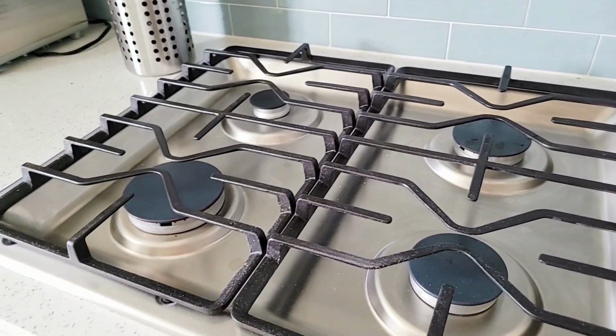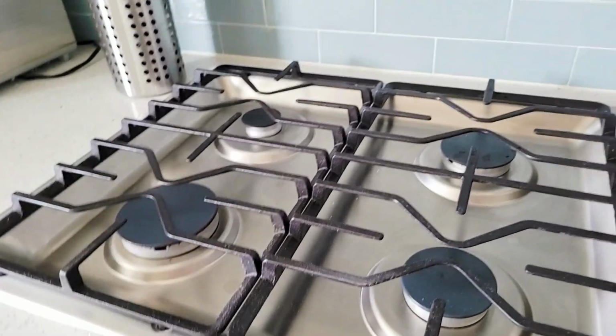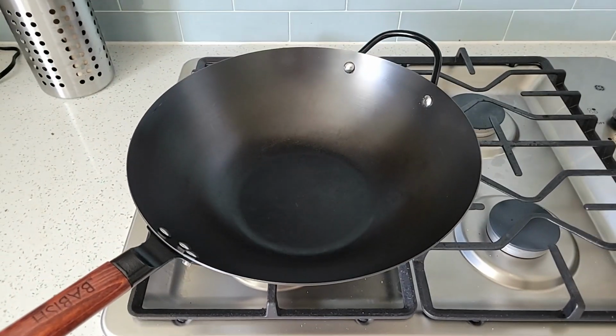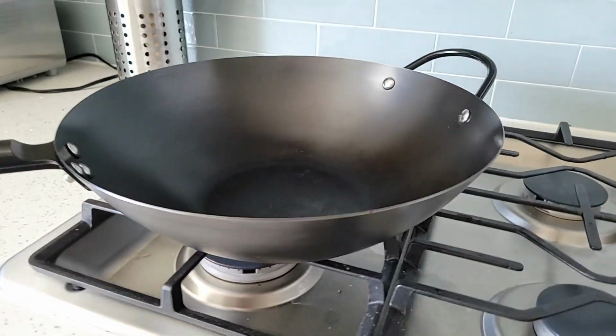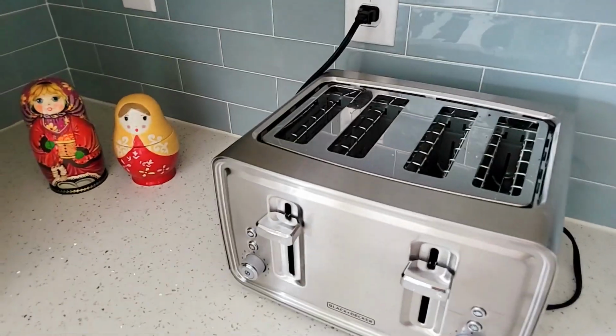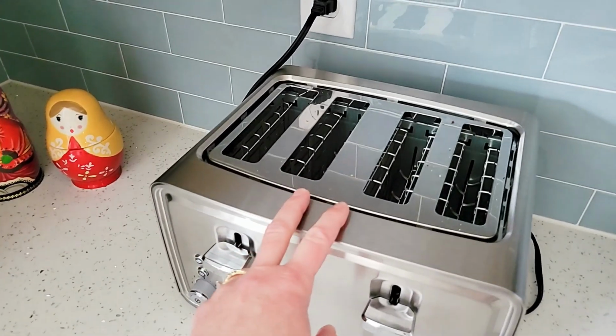One thing I noticed that comes out much better on a gas stove is stir fry if you make it in a wok. For some reason, woks just work so much better with a gas stove, they just come out much more flavorful. Probably because you can control the heat much easier. So if you're in the market for a new stove and you're thinking between gas or electric, that's something to consider. Next up over here, I got a toaster. This is a new toaster. As you can see, it's got 4 slots over here.